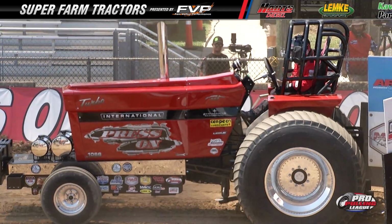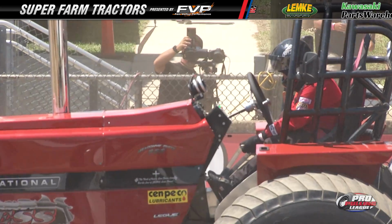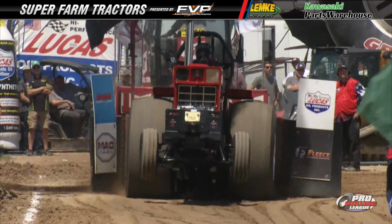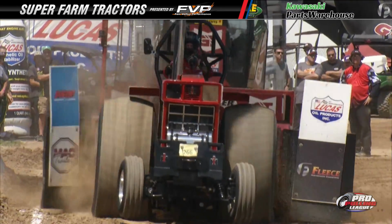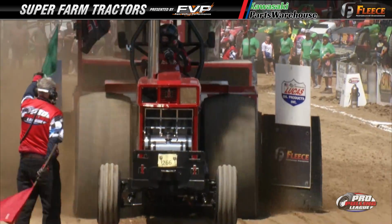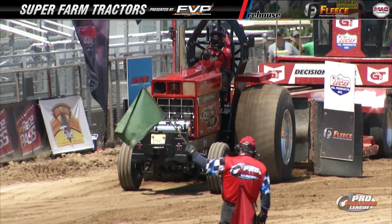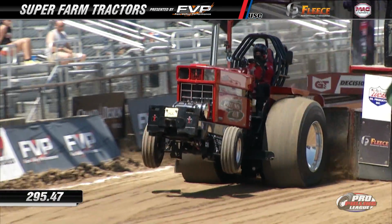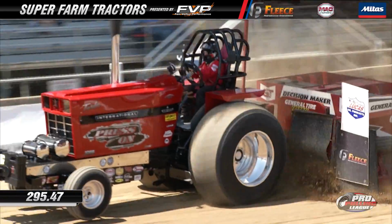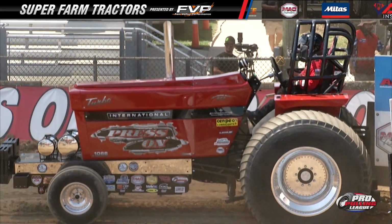All right, tractors out of Michigan playing hardball here this afternoon, as Lee Butts out of Fairgrove, Michigan, the Press On International. Always a tough competitor no matter where he shows up, what circuit he runs. Definitely right there in the mix for Lee Butts. All right, fans, 295 and 47 for the Press On tractor, 295 and 47 for Lee Butts this afternoon.